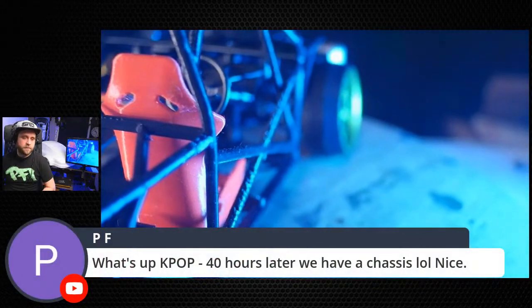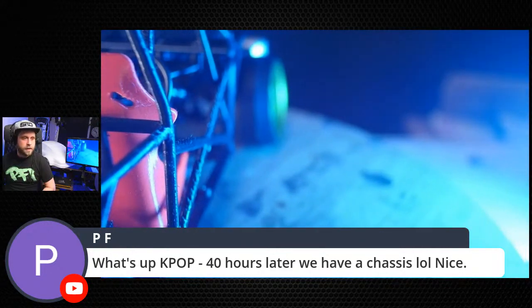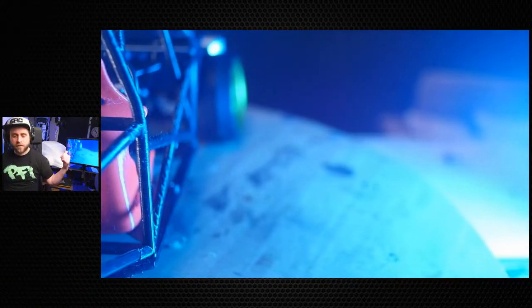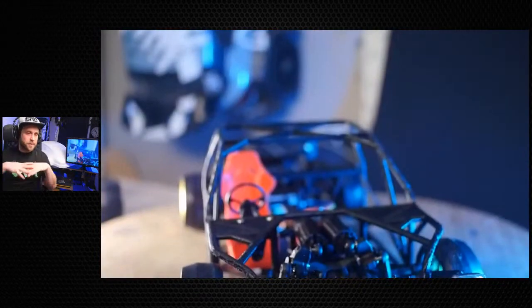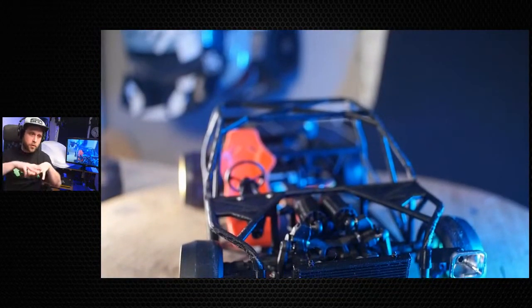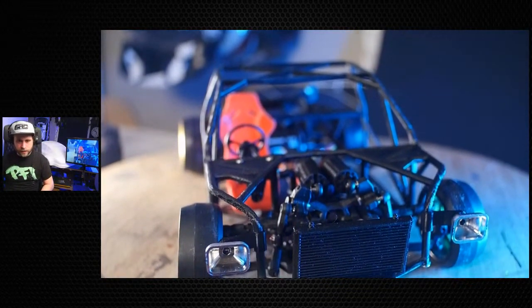What's up, PF? It's pretty sick, and it's gonna get better. I'm just finishing printing the rear end again. I just added places to put the brushless motor wires. I'll show you that in a second, but I'm just not there yet.